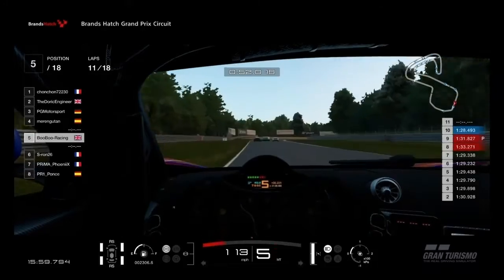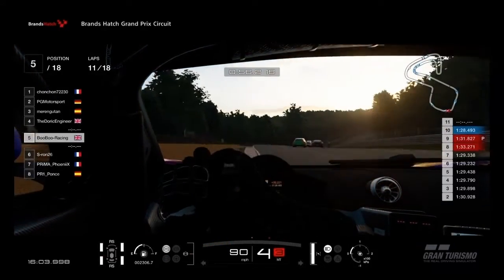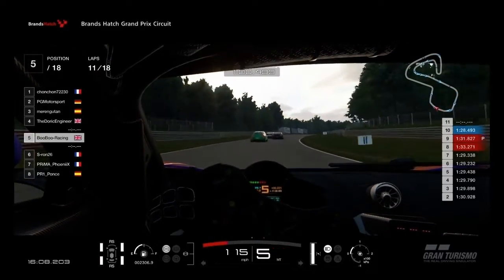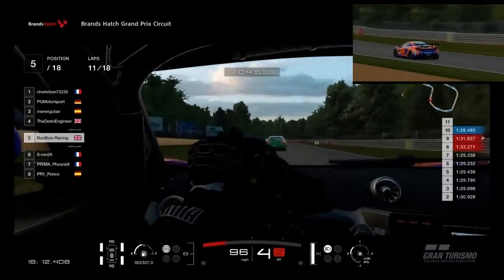A couple of laps later and we're with the group that we were with before the pit stop. Now they're on old tyres and battling away. I'm just hoping that a few of them are going to make a pit stop soon.